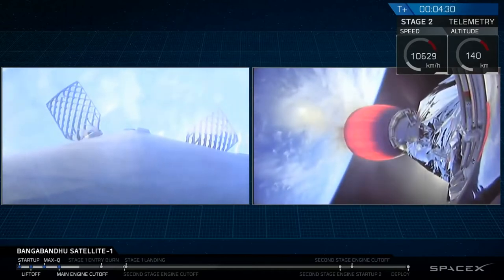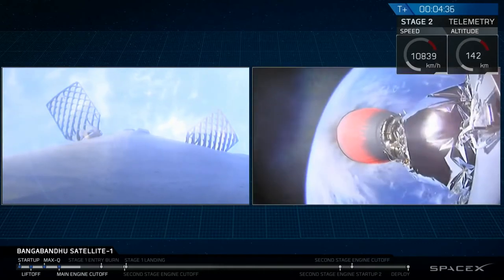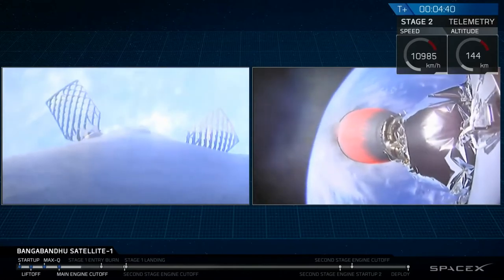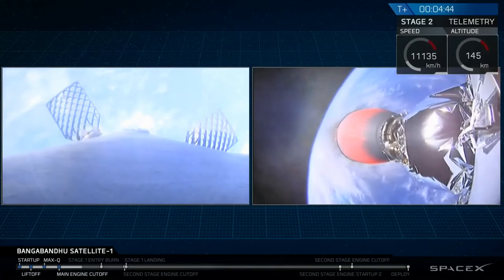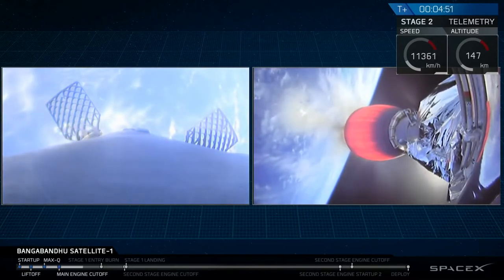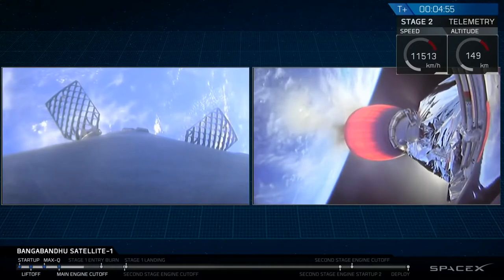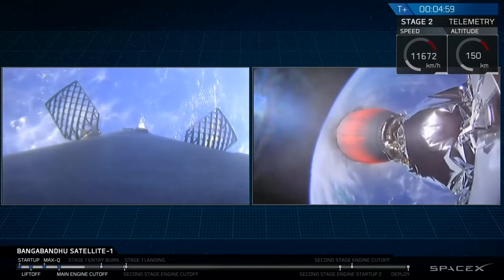Right now, let's go over what we can see on your screen. On the left-hand side, that's a camera mounted on the top of the first stage of the rocket, looking down towards the 9 Merlin engines at the bottom. In that view, you can see those titanium grid fins. They slowly deployed just after stage separation. And those grid fins will allow the Falcon 9 first stage to guide itself back down towards the drone ship. Of Course I Still Love You. You can see brief flashes of those cold gas thrusters as they provide additional control authority for that first stage.